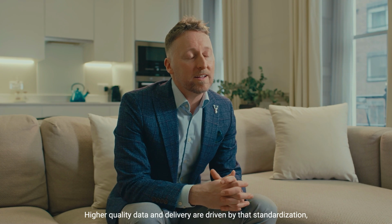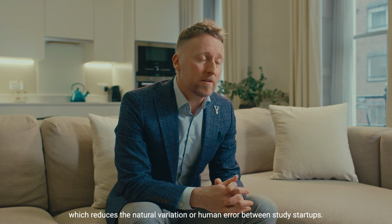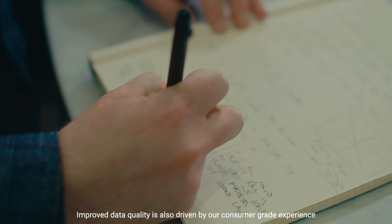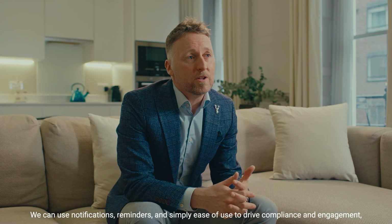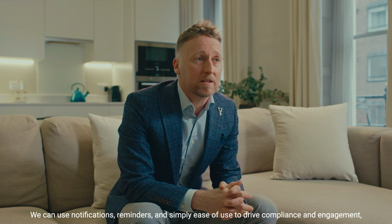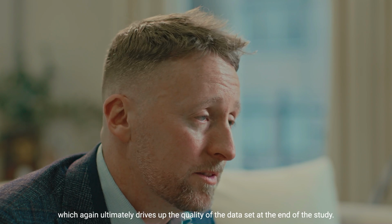Higher quality data and delivery are driven by that standardization, which reduces the natural variation or human error between study startups. Improved data quality is also driven by our consumer-grade experience for both patients and sites within our platform. We can use notifications, reminders, and simply ease of use to drive compliance and engagement, which again ultimately drives up the quality of the data set at the end of the study.